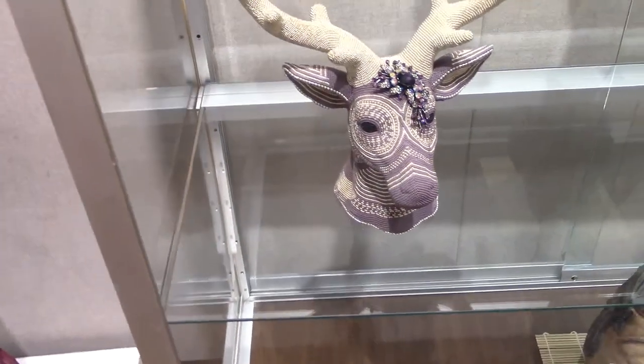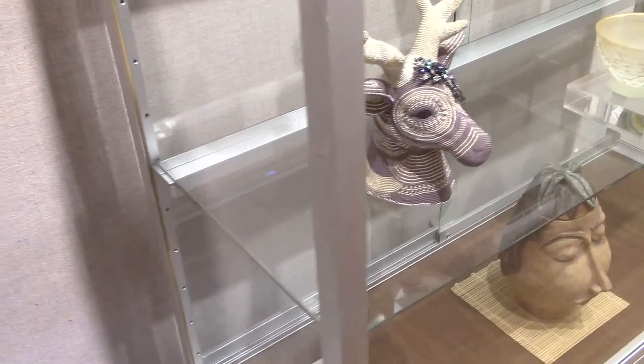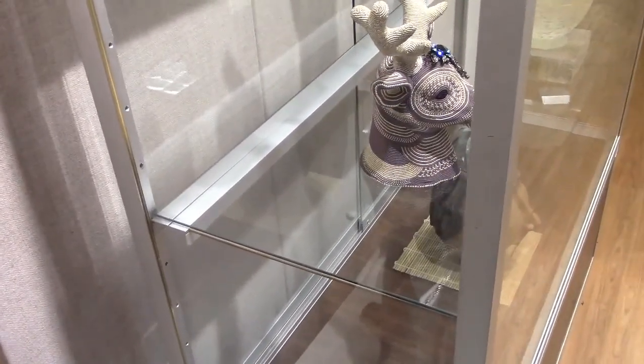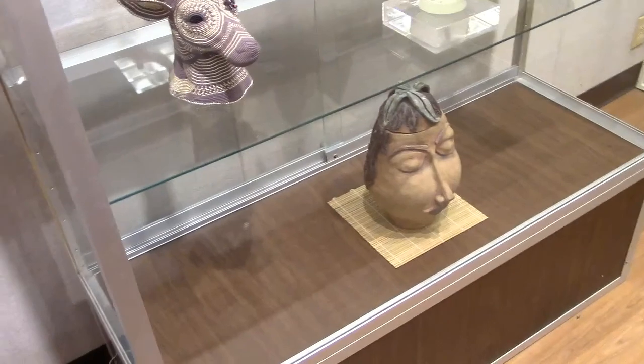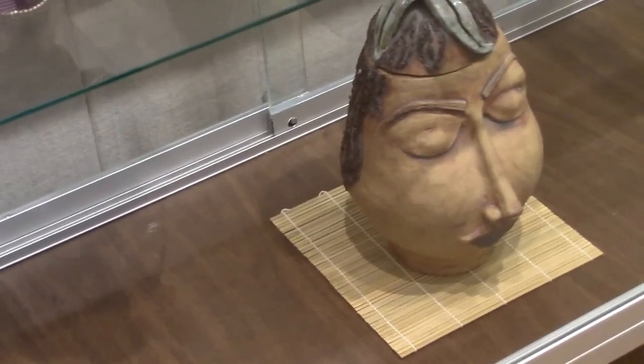And here is Dear Me. I'm so sorry for the mix-up. This is by Gail Tabor. And just the designs that she's created around the different shapes and the antlers and the face and the mouth. And then on the bottom shelf is a ceramic sculpture piece by Faranak Arab called Persian Princess.